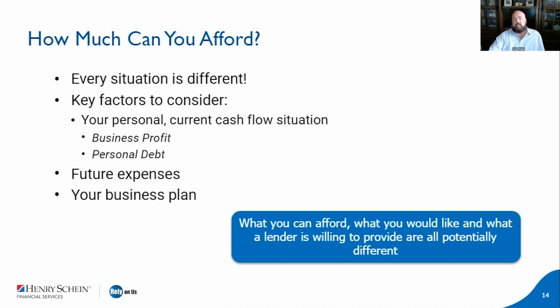Future expenses. What are we looking to do in the near future? Are you maybe renting a home currently and you're looking to purchase in the near future? Is your family expanding? I know I have 7-year-old twin boys, and I feel like our food budget seems to increase on a daily basis, and I'm kind of fearful of the college days where they're probably going to need their own freezers. But I am already planning ahead for that.